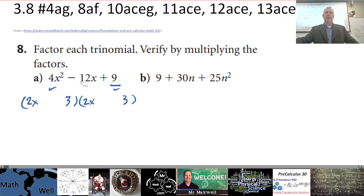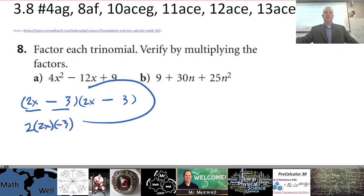Now this is a minus sign in the middle term, so chances are these should both be the same, both minus. Now a negative times a negative does give you a positive here, so that's good. And let's do a quick FOIL to check. So this is negative 6x minus 6x. That gives us negative 12x. Or if a is 2x and b is negative 3, then 2 times 2x times negative 3 should equal this number right here. And that's 4 times negative 3, which is negative 12x.